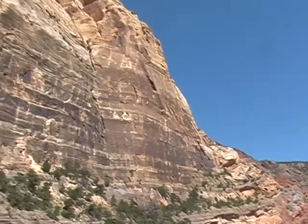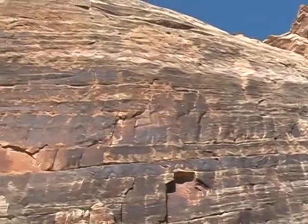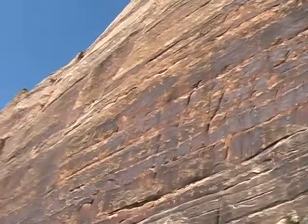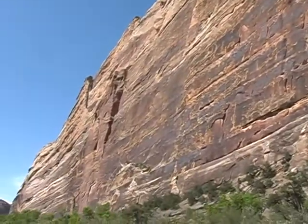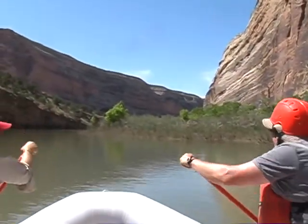Left here is Steamboat Rock. And we're gonna go around this, make a big U-turn. Up here on the left is where the Yampa River comes in. The confluence of the Green and Yampa Rivers.